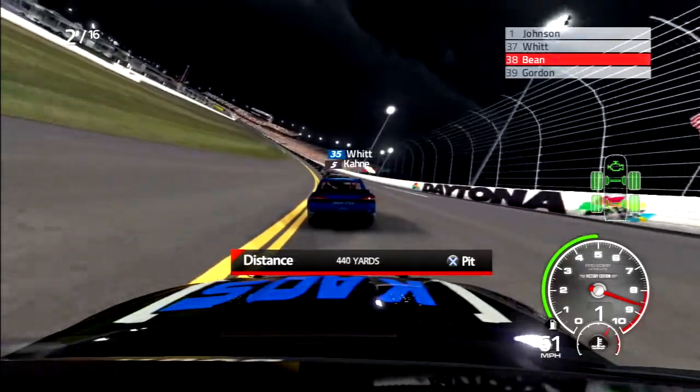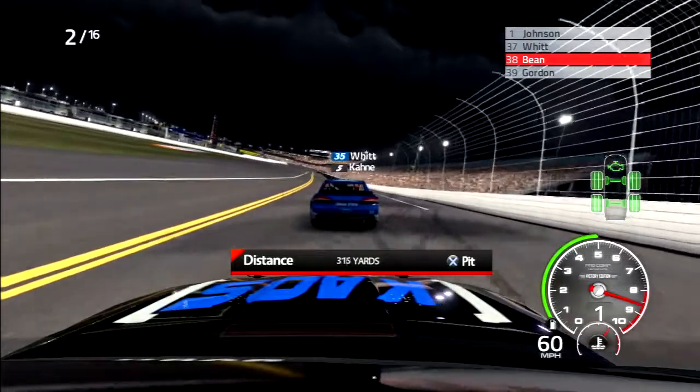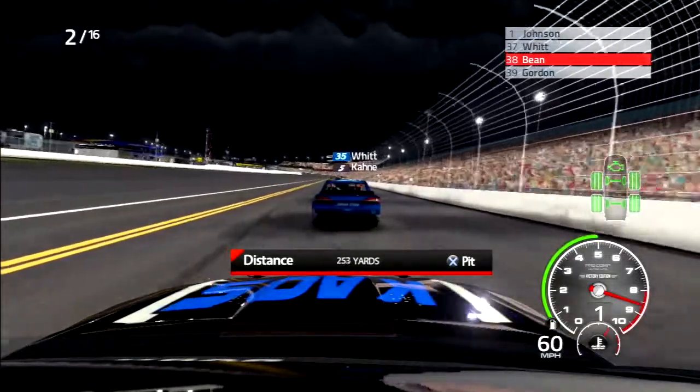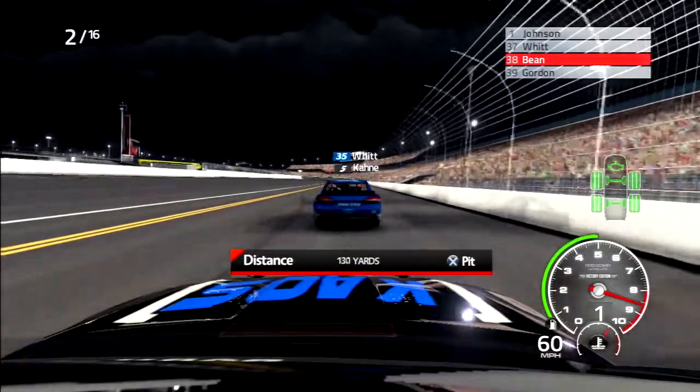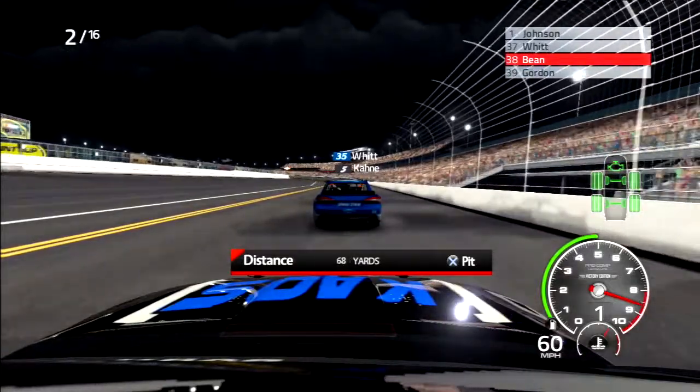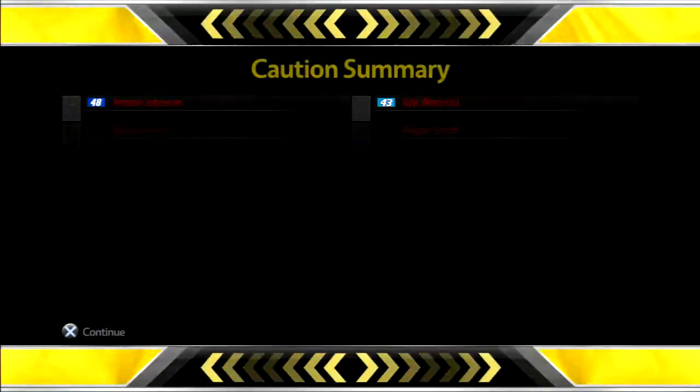And we're going to go ahead and stay out. Yeah, I should have known better than that. That's completely my fault. Trying to get too much too early there. There's the radio chatter, owning up to that mistake going into turn 1.